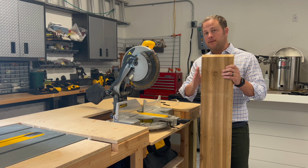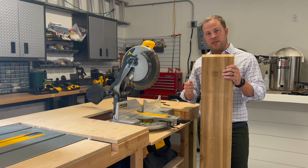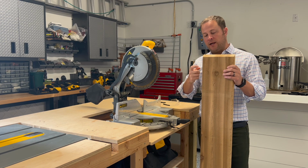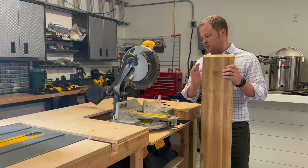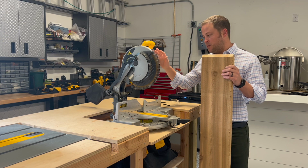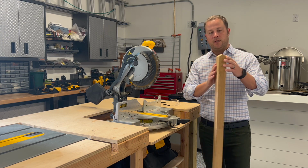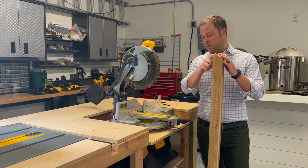So again, so many reasons why the sliding miter saw makes more sense than getting the fixed one like what I have. But we're going to go ahead and cut this down a little bit just so you can see how it all works. It's super smooth. It's super easy. One of the great things that I love about this is all of the different angles that you can cut. So I can bring this down to a 45 or something less if I want to and end up with one of these cuts.